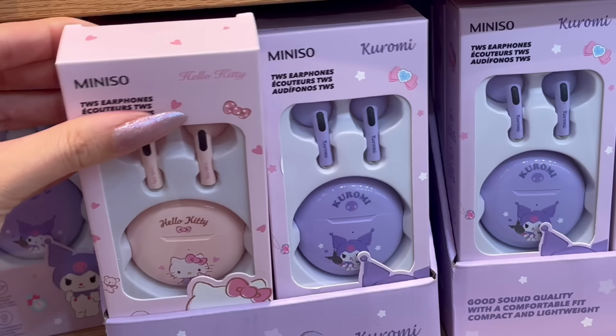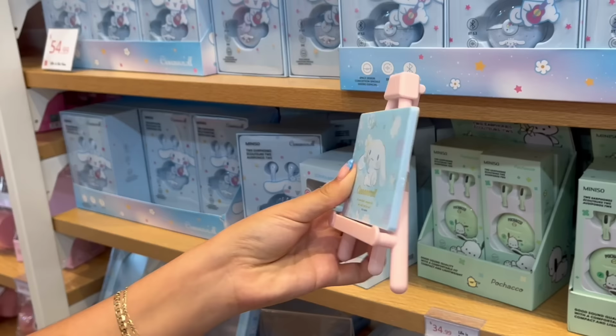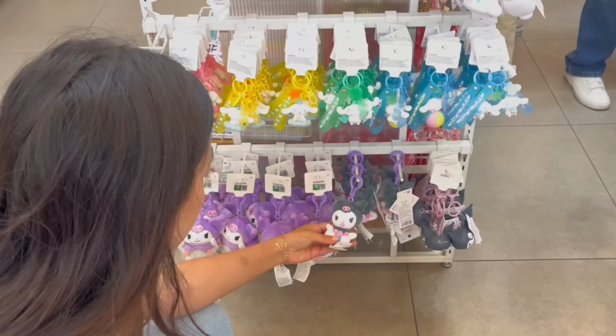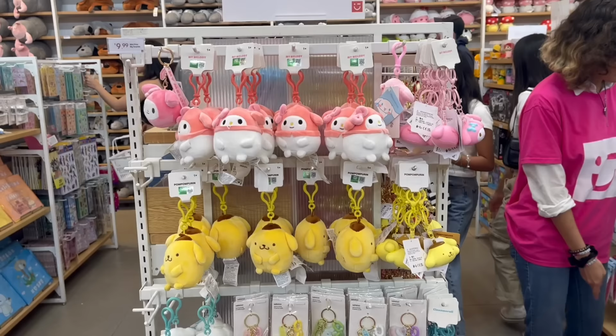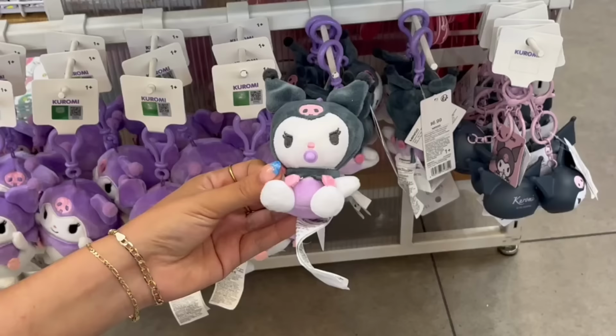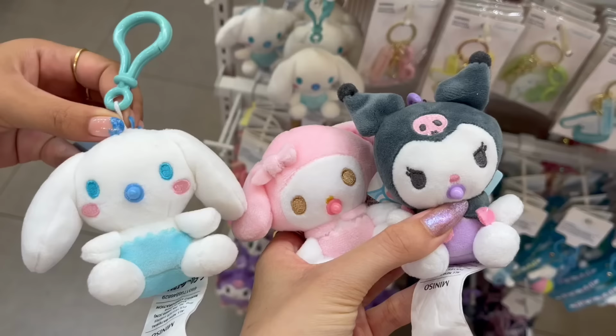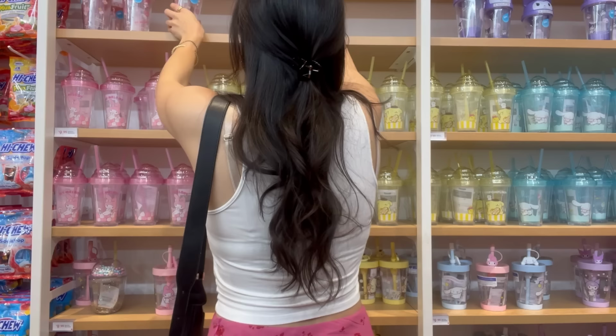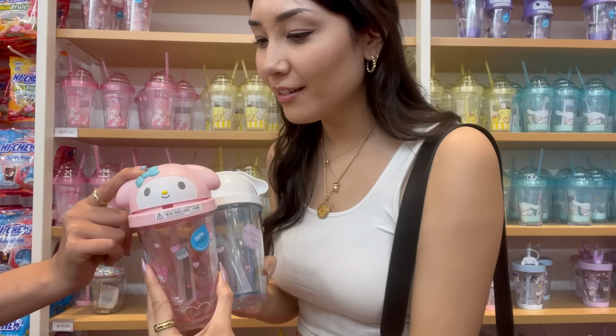Here are just some of the items that I didn't see the last time. I feel like they're always stepping up their game and making better products. Also, excuse me, ma'am, they had baby Sanrio plushie keychains and they all had little binkies. I also fell in love with these Sanrio cups. They had so many different kinds. I wasn't sure where the straw was for this one, but sister figured it out.